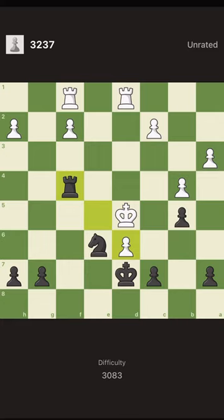Let's reevaluate the position. The only place the white king can go is e5. What if we block e5? Can the white king go anywhere else? No. So white has just to move pieces, cannot move the king.